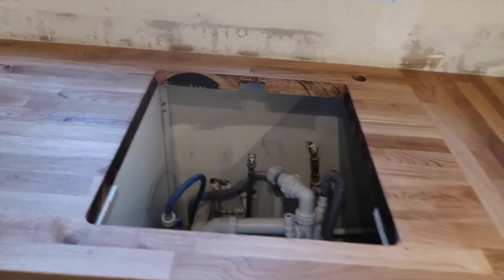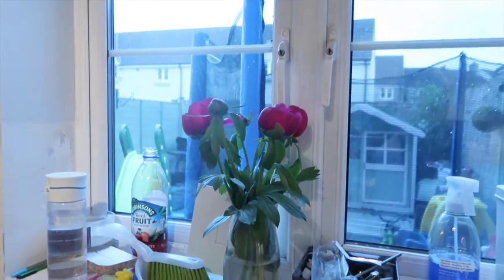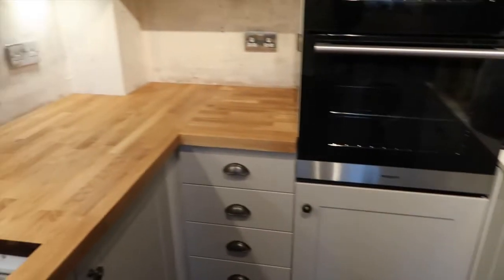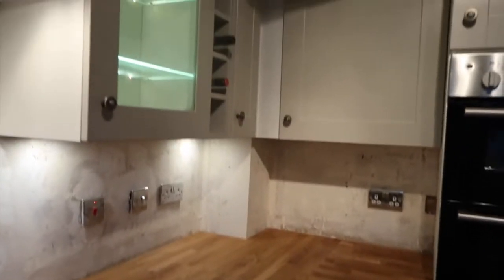And yeah, I'm really excited. And my peonies have come out. So there's a lot of muddle everywhere, but we are slowly getting there. And we have tiles, just not on the wall.